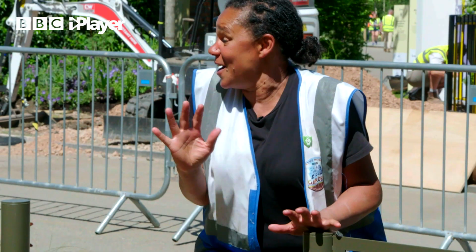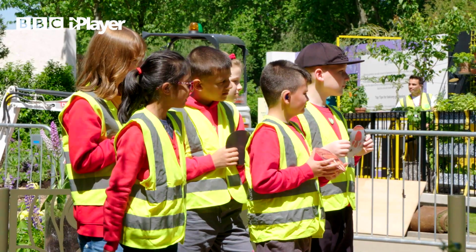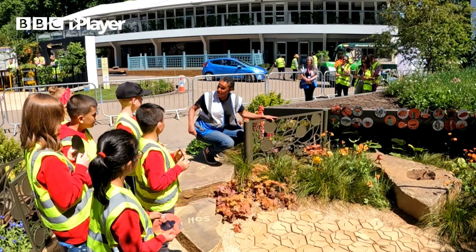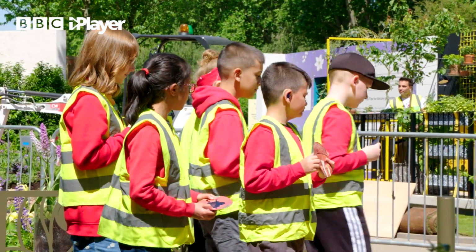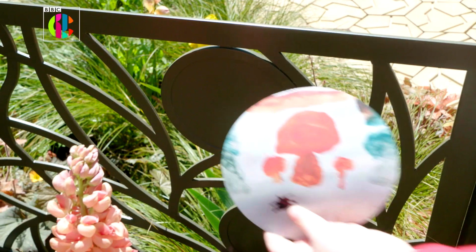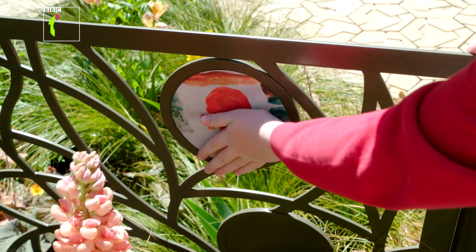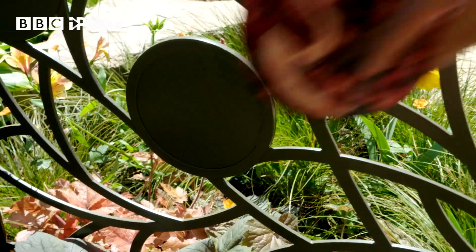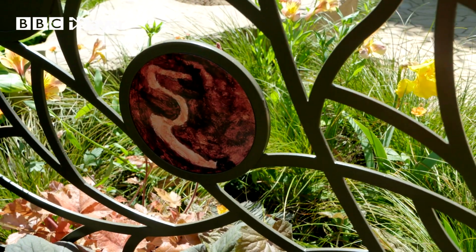Okay, everybody, we're ready now. You've all got your artwork on magnets, so we need to stick them onto the fungal fence. Do you want to come round? If you come round this way, we're going to start by putting them one by one on the back. These are the soil paintings the children have been working on, which will now be on show for everyone to see. And what do these guys think of the garden so far?